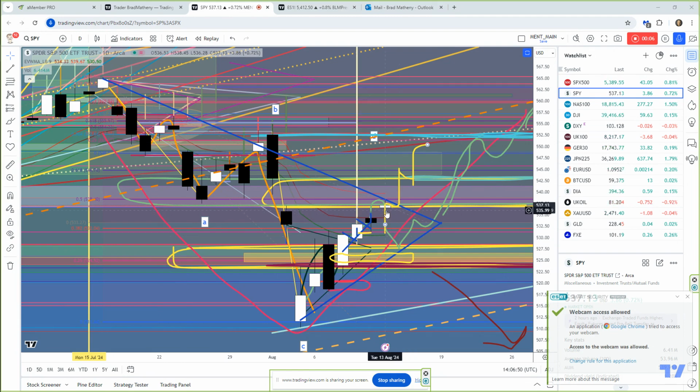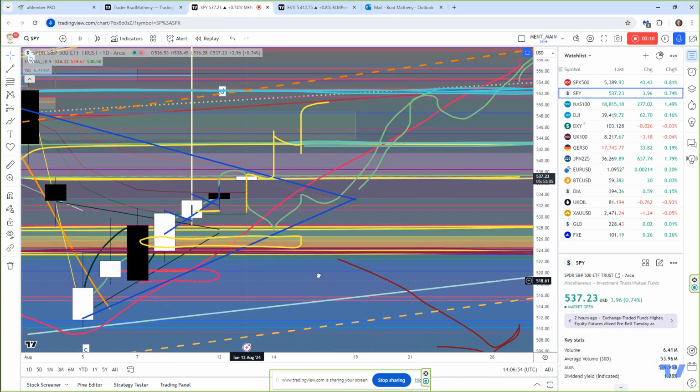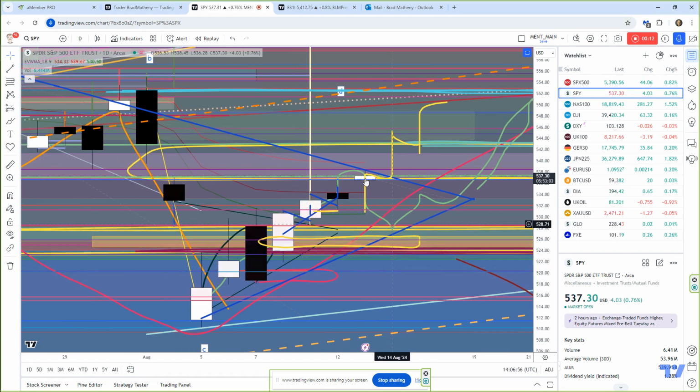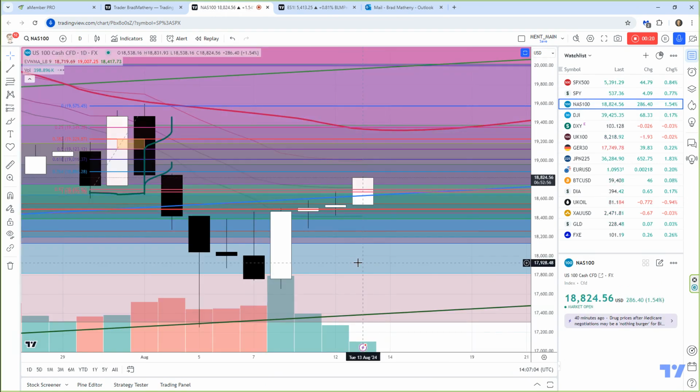We've had a very big gap in the SPY today. Let's spread this out. You guys can take a look. Very big upward gap. We opened up here at 536. The NASDAQ is actually doing better. Take a look at the NASDAQ here.